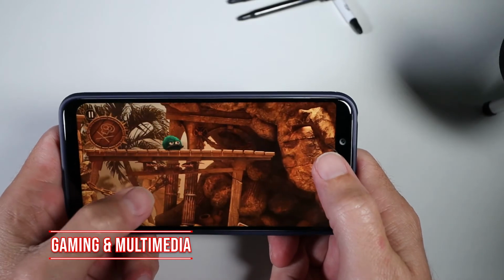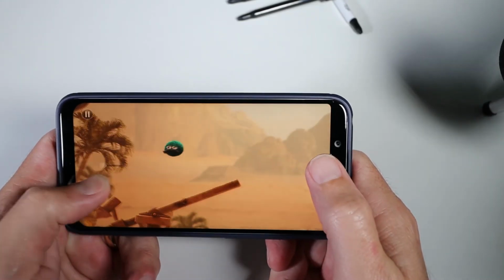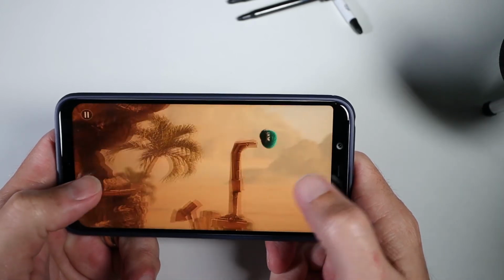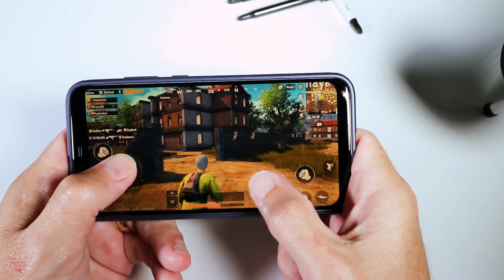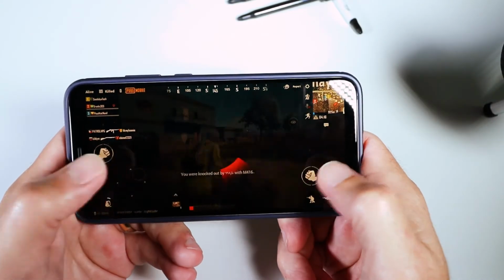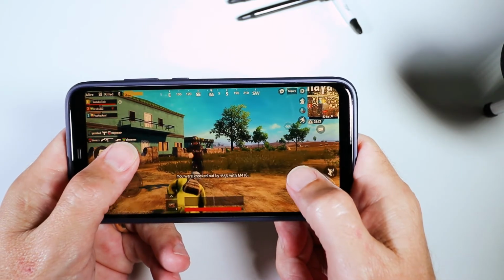Last but not least is gaming and multimedia. For me, gaming has been fine on this. I've been playing Asphalt 8, PUBG, Leo's Fortune, and a few other random games, and it has not struggled with any of them. And PUBG was even automatically set to high graphics. And it didn't really stutter or have any problems with it whatsoever. So you are going to get some good gaming experiences with this.